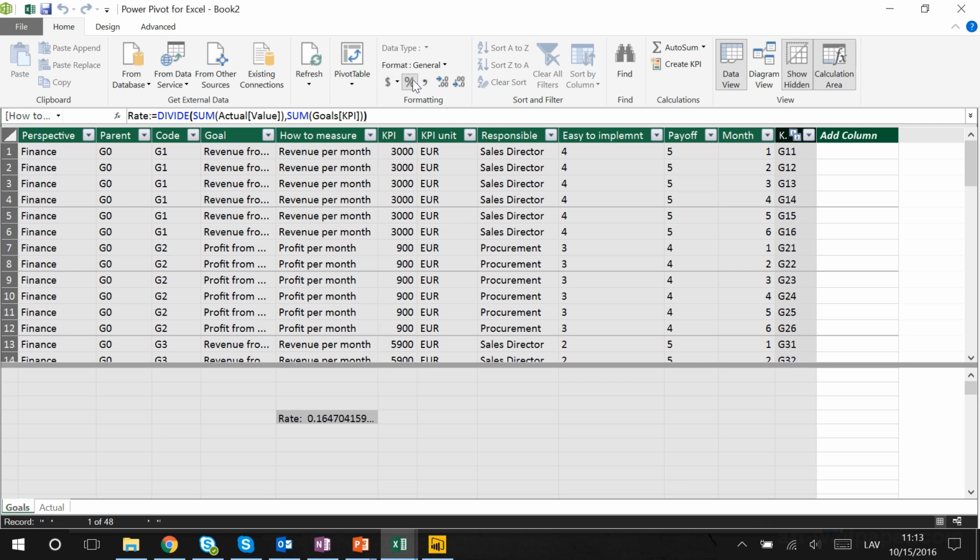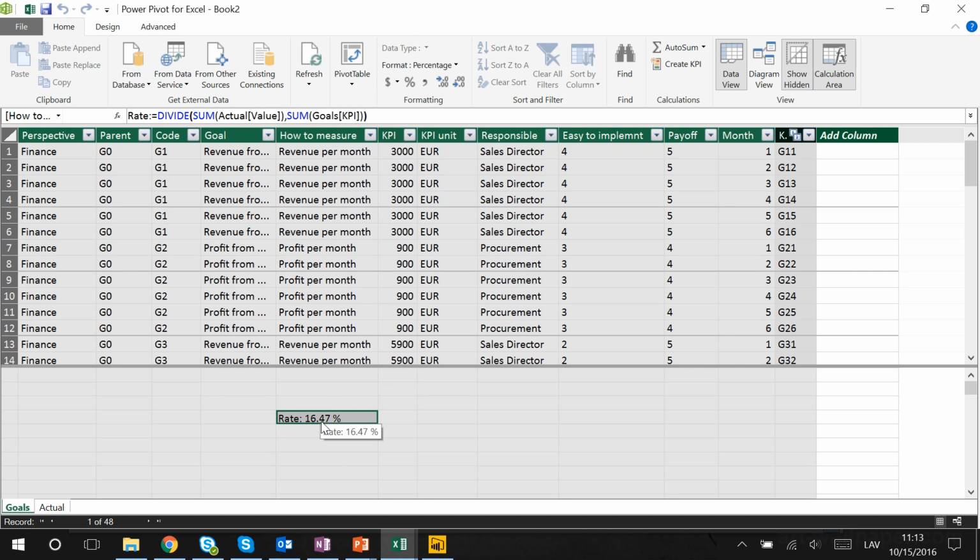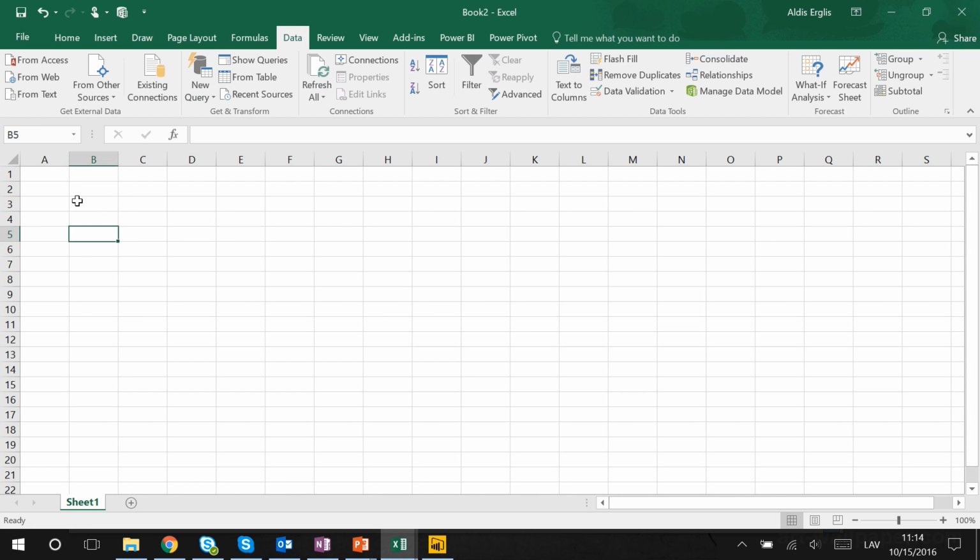See, the overall is 16%, but it's not quite correct now because we have 6 months of KPI plans, but 1 month's actual. But okay, keep it as it is at the moment, and return to this Excel sheet, and let's create this dashboard. Call it Balanced Scorecard Dashboard.